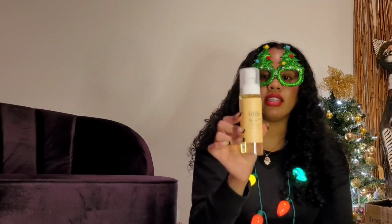Next is going to be the Keep It Supple body oil that has calendula flower extract and ylang ylang oil. This is what it looks like. This is good for all skin types. Dry oil for soft, supple skin, sans the grease. So that's the big thing whenever I use a body oil. I don't like that greasy feel.